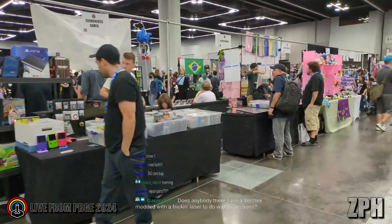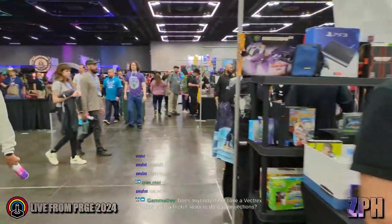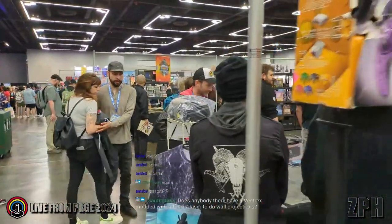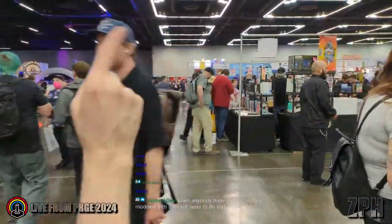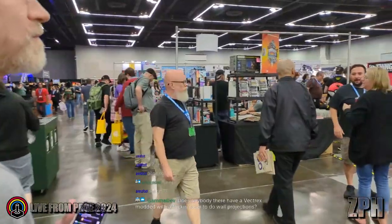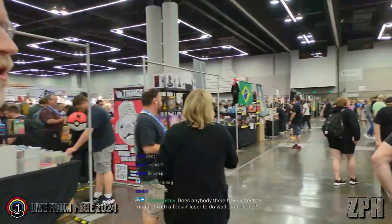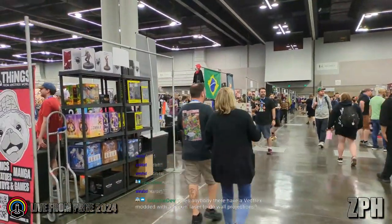Which way would you like to go next? Let's just walk straight down the aisle here. Because I don't know if there's anything else that is really like... Oh, let's go over to that Brazil booth. I'm not sure what that was. Maybe it's like import Brazil consoles. We're in the back of it, right? Okay. I think we can walk through.